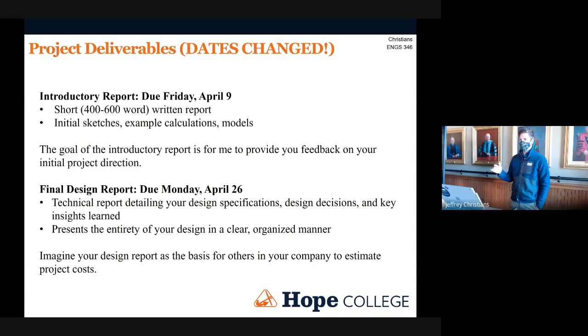direction where appropriate. The final design report is going to be maybe 2 or 3 pages-ish, single spaced. So it doesn't need to be super long, but it should be a report detailing your design decisions, design process, the insights that you've gained based on your analysis.